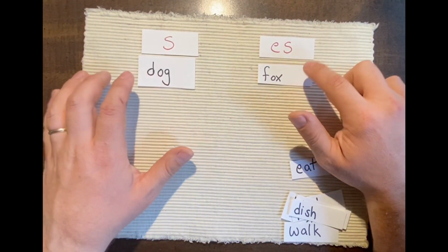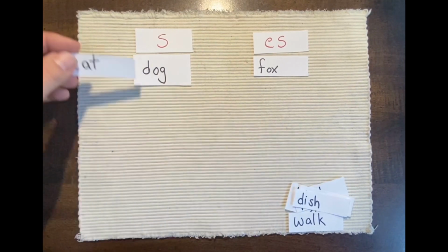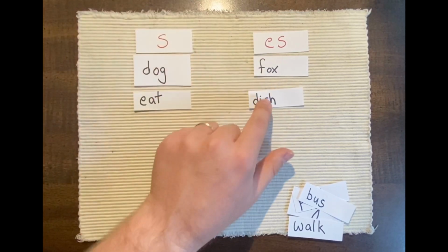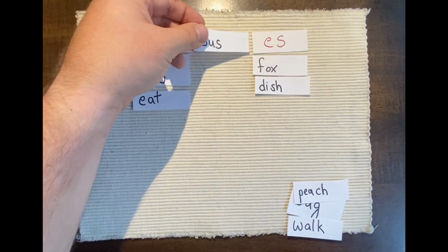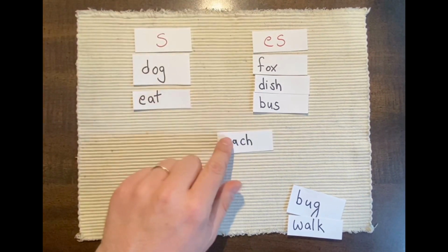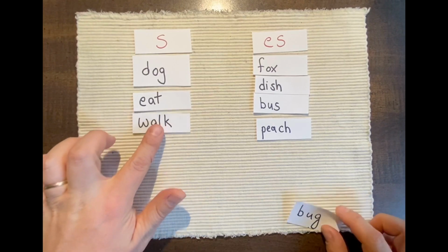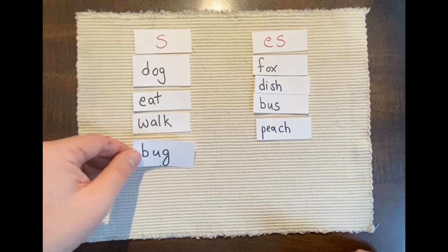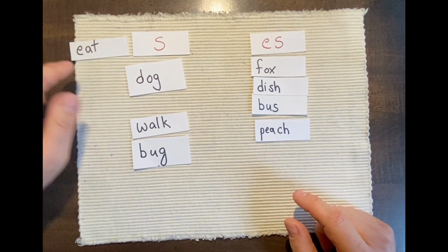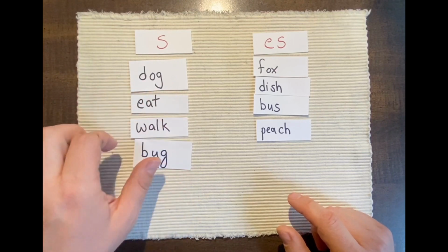Let's continue to go through our words and search for the suffix match. See if you can notice a pattern or a connection as to why we believe each word is placed in that specific column. In our columns now, in the S column, we have dogs, eats, walks, bugs. And in our ES column, we have foxes, dishes, buses, and peaches. We can see that these match, but have we noticed a pattern as to why these specific words go into each of these specific suffix columns?